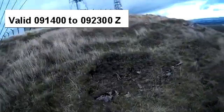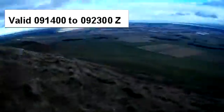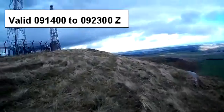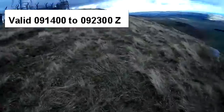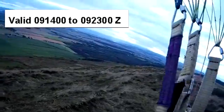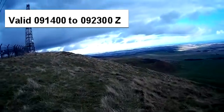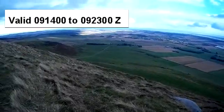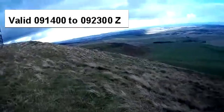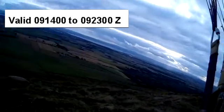recheck. So what we actually have here is on the 9th, with the validity starting at 1400, also on the 9th, validity ending at 2300. The Z refers to Zulu time. So if we're in summertime in the UK, those times compared to what you see on your watch will be out by 1 hour. If we're within the winter time, they will actually be accurate times.